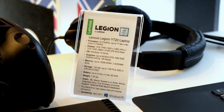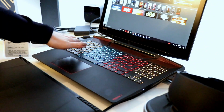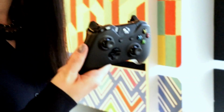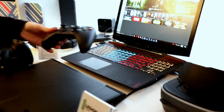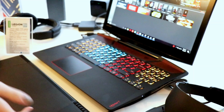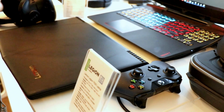Some other cool hardware things that we've added. For example, on the Y720 here, we have this gorgeous RGB backlighting on the keyboard. And then we've also added an internal Xbox One receiver, so you don't have to have any USB ports or dongles being used. Wireless, yeah. Very cool RGB lighting going on. Of course. Is the Xbox controller also in the 520, or just the 720? Just the 720.